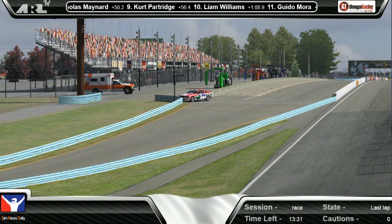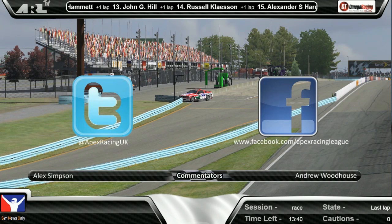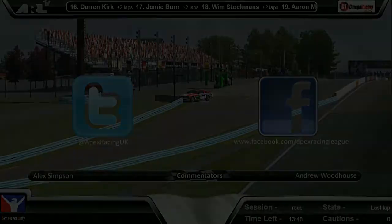Jamie Byrne, 18th. And Wim Stockmans, Aaron Mullen, Eric Davis, John Monroe, Kevin Click, Sasso Prosen, Tim Doyle, Ashley Butler, Sam Peacock, Ian Partridge, Kevin Veckermans, and Mike Eldridge did not start the race. There's been a terrific effort here from all the drivers involved.